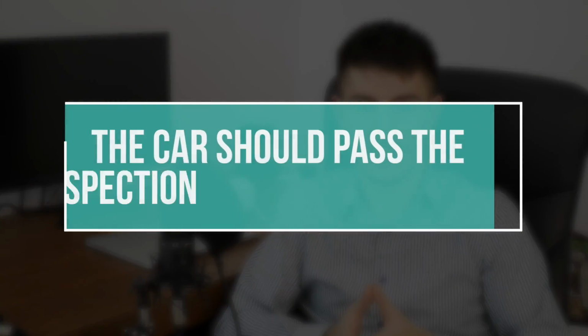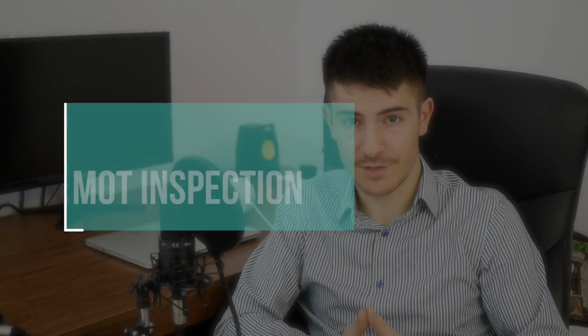And I think this is available for any kind of country. In every country there has to be a kind of MOT test. So before you purchase the car, simply run an MOT test. It's just 20, 30, 40 bucks. So it isn't a fortune to run one.